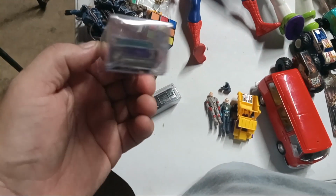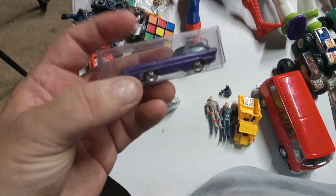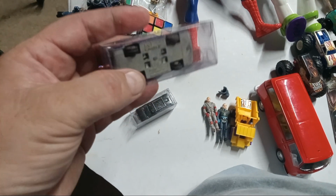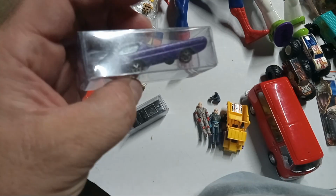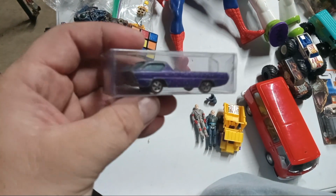Doria, which is one of my favorite cars. This is a Redline. Not in bad shape. The wheels are in great shape. It rolls good. Of course, the chrome needs to be buffed out or whatever, and the paint's worn off a little bit, but not bad shape for that.